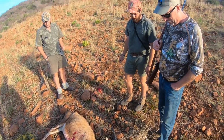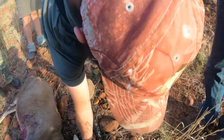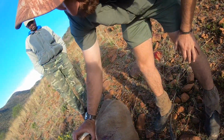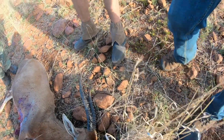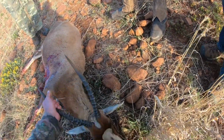Is that male? Female. Now, what's the difference? Males is just thicker. The horns is just thicker. How much? Like this one is like this. The male is about like that. Okay. Is this an older female you said? Yeah, this is an old female. No, this is a very old female. So I'm good to take her out of the herd. Yeah. Oh, that's beautiful.